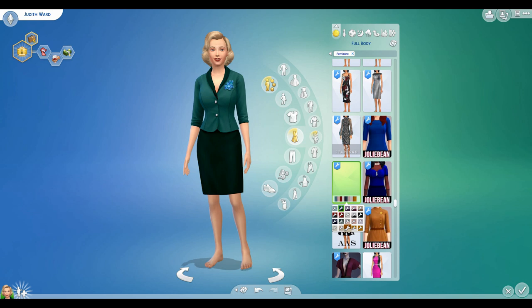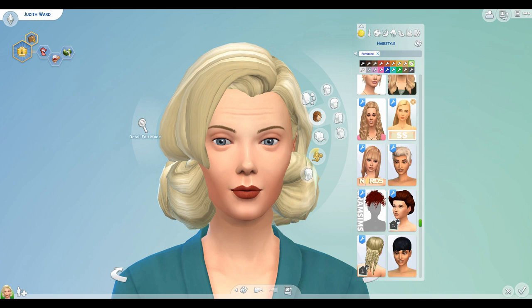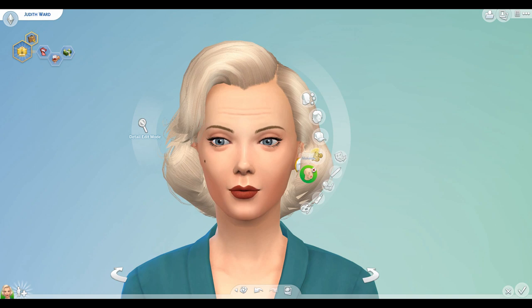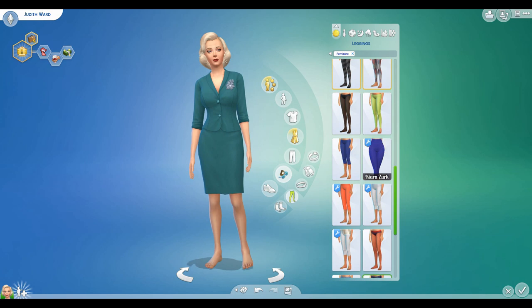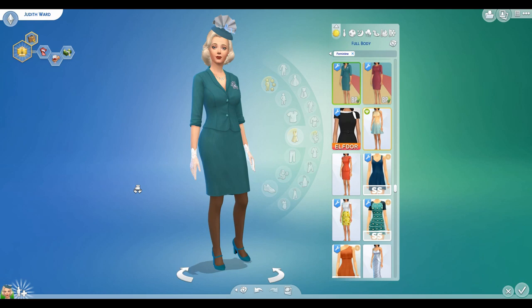She looked like a hot mess. She has some like Edwardian hair and a 1950s outfit on a modern woman's body. She's not doing great. So I decided I would give her a Marilyn Monroe-esque look. If Marilyn hadn't died young, if Marilyn was in her, what, mid-40s or so, this would be Miss Judith Ward. And I really ended up actually liking the way she looked by the end, so I was pretty impressed with myself, if I do say so myself. It's a lot of my self-talk.